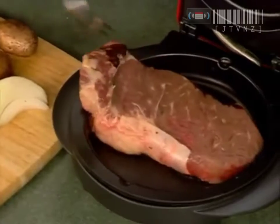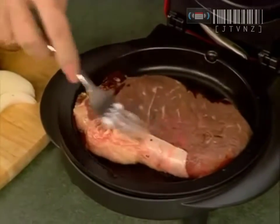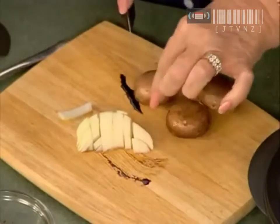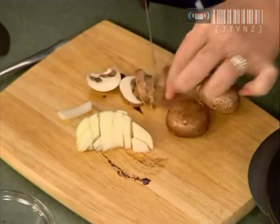And in it goes. The divider is out, so you have the full cooking area now. Hear that sizzling? Wow. You like onions and mushrooms? Sure. So I'm gonna cut up this mushroom and onion. Okay. Now let me turn this over.